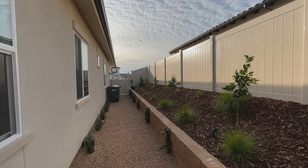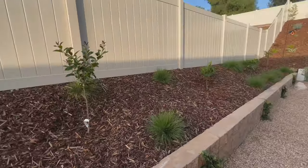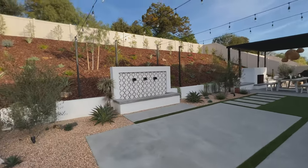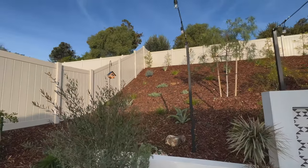All right, hey guys. It's been a long time, but finally got the back finished. So here it is. Got our water feature going. Still gotta get some furniture here, but just wanted to give a quick tour.